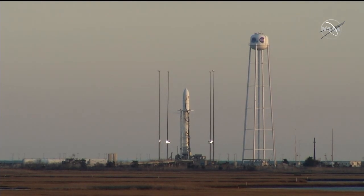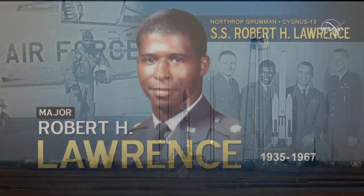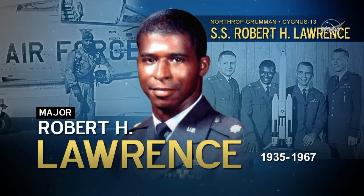The Cygnus spacecraft for the space station resupply mission launching today is named in honor of U.S. Air Force Major Robert Lawrence, who was the first African-American astronaut selected by any program, specifically chosen for the Air Force's Manned Orbital Laboratory program in June of 1967. Lawrence died in an F-104 Starfighter aircraft accident at Edwards Air Force Base 6 months later at the age of 32.